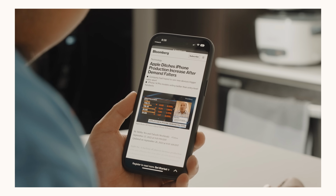Tip number 1, never read a headline without reading the full story. That only applies for iPhone 14s, not the Pros.